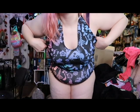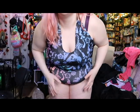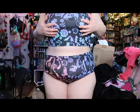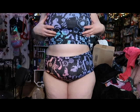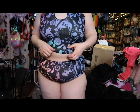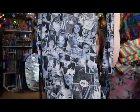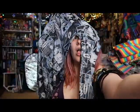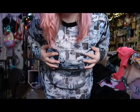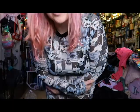I need to find a halter bra or something I can wear with this. It's not supportive enough to wear without a bra, that's for sure. And get this sheer anime style dress. This is the see-through dress. I'm literally just wearing my underwear under it, so I'm not going to back up.